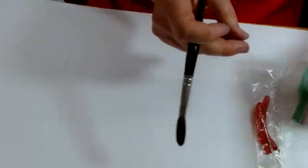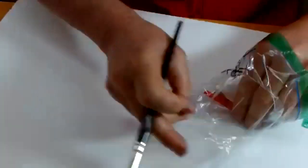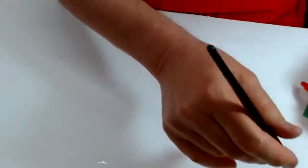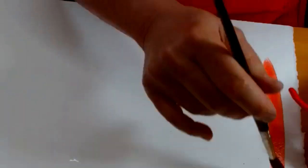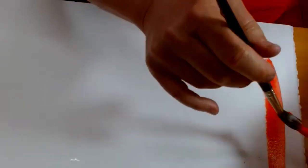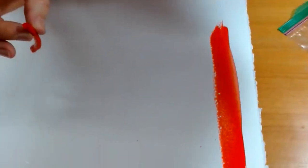So this is going to be the Mayan orange. Isn't carmine a historic color? Look at that. Yeah. Carmine, yeah. It's sort of a beautiful color. I have that one. I'll show that one to you too. So there we go for the Mayan orange.